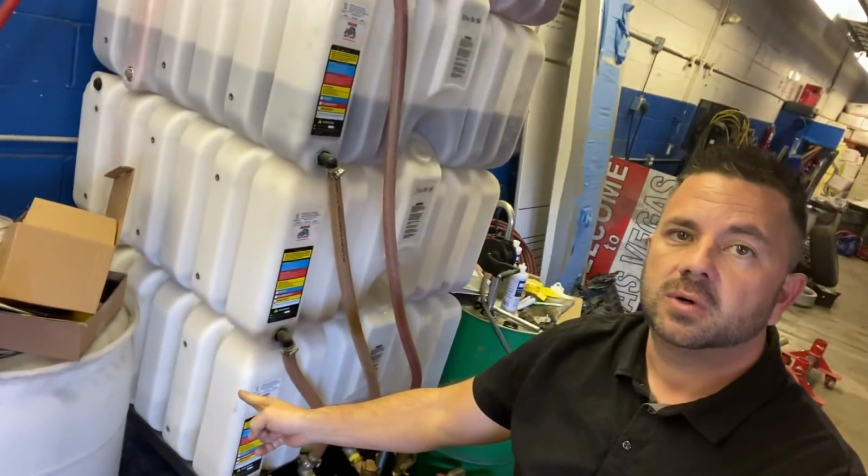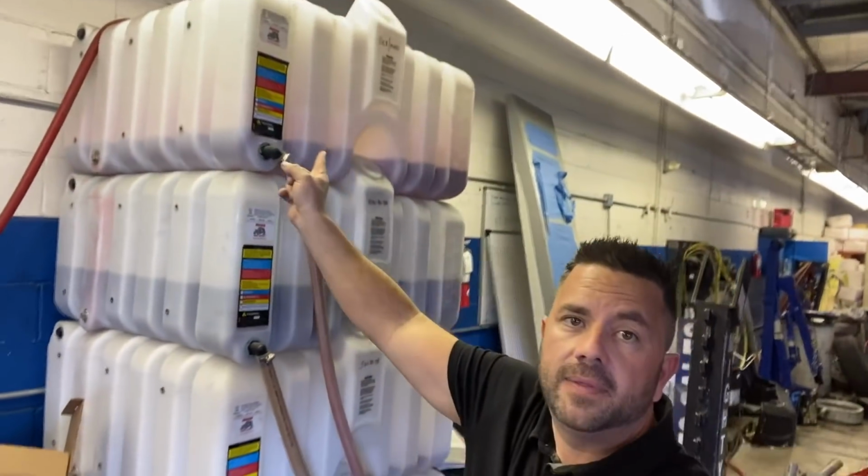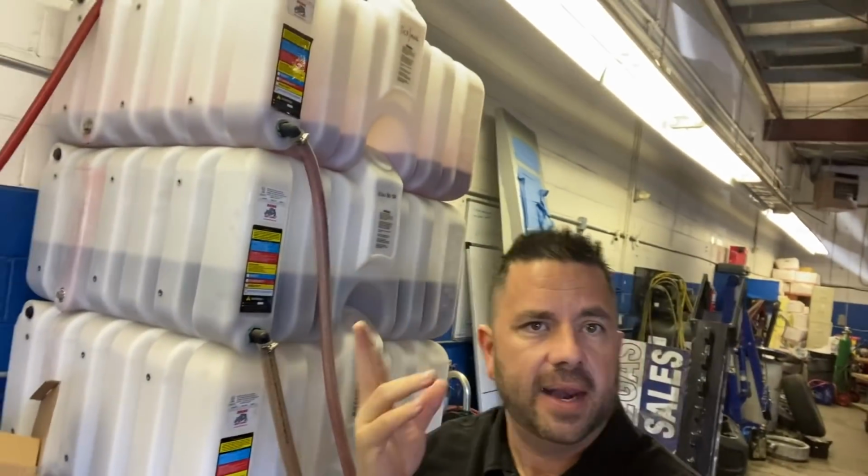So this one right now, I only have 4. I have the universal coolant. I have 5W-30 and 10W-30, and then I have the Dex synthetic transmission fluid, which is Mercon 5 and below. It fits pretty much everything.